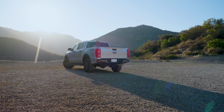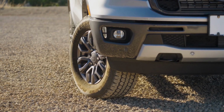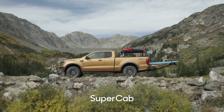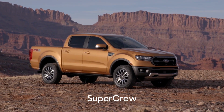But while the Ranger was gone, mid-size trucks got bigger. A lot bigger. Look at how tall this is. Look at how high it sits off the ground. The good news is you can choose the size that works for you. There's a smaller extended cab called the Super Cab with a 6-foot bed. And then there's a larger crew cab called the Super Crew, like this one, with a 5-foot bed.